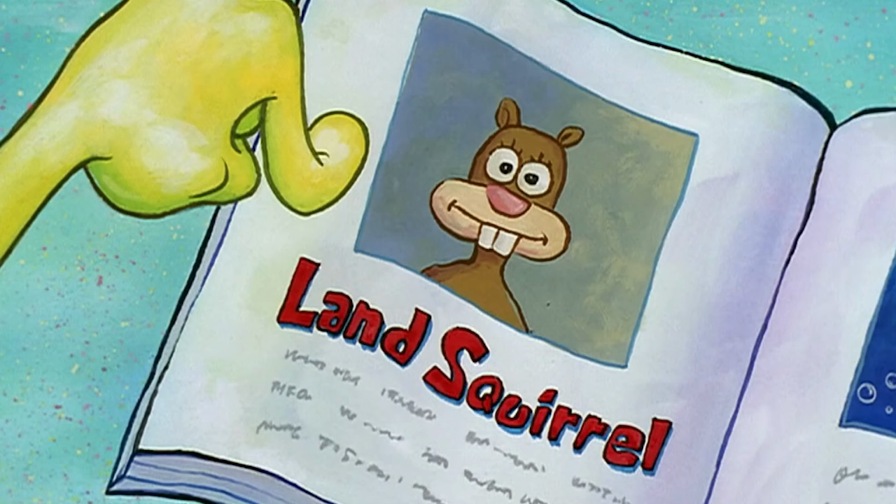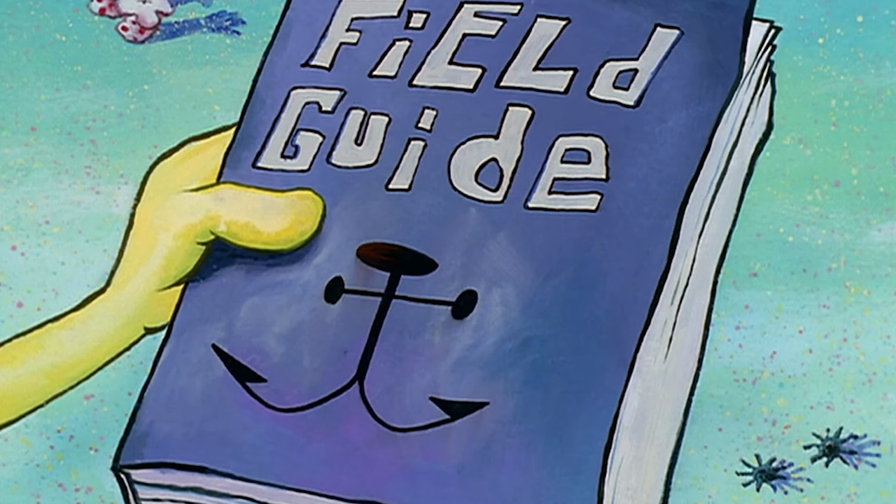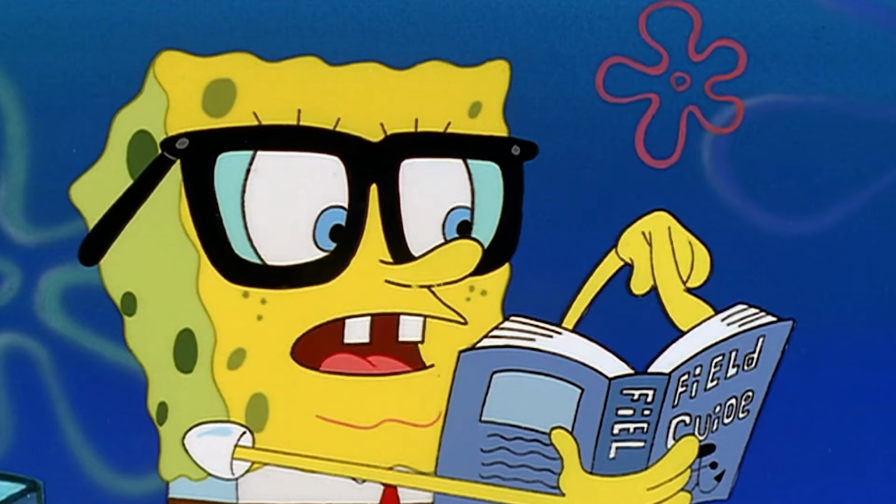Here it is. Land squirrel. That little squirrel is in trouble. Did you see it? His entire belt is there, but when he pulls out the book, the right side of his belt disappears on us.